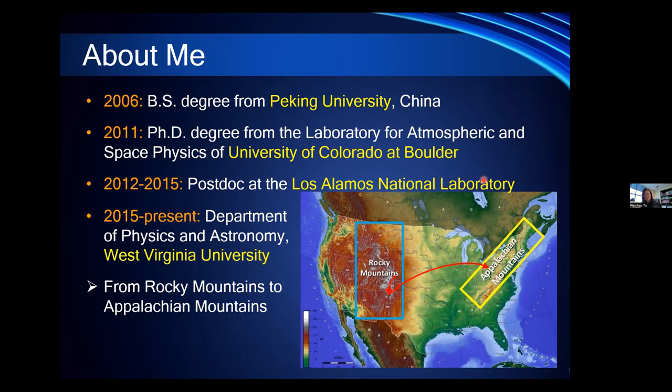After that, I moved to Los Alamos National Lab, did my postdoc there for about 3 years before moving to West Virginia University. So you can see, I put the map here. I spend most of my time in the US in the mountain area, from the Rocky Mountains to the Appalachian Mountains. So even though I'm not a big hiker, I do enjoy the mountain view a lot.